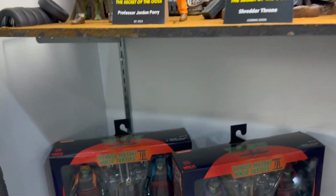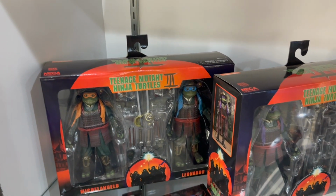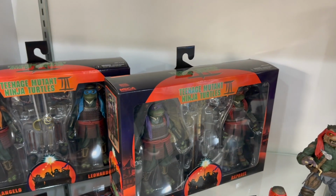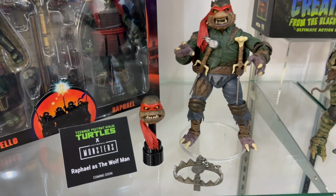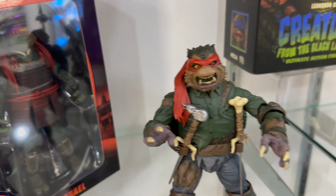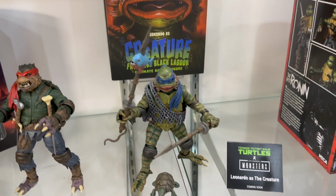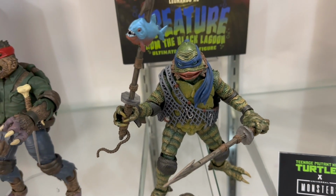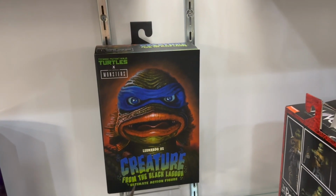Down here, you can see the new 2-packs for the Teenage Mutant Ninja Turtles 3 figures. So we got this one SDCC exclusive box, but if you missed out on that, you can now get it in a 2-pack version. Over here, we have our look at the Raph as the Wolfman, featuring some great details like bone on his hilts and that little classic cane from the movie there as well. And then we have Leonardo as the creature, with a little bit of a turtle there, and his swords are harpoons. And then you see some box art for this as well.